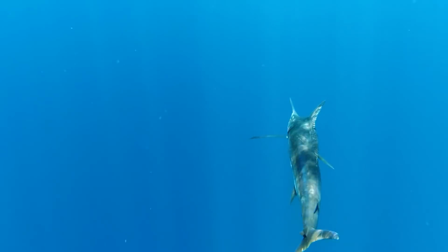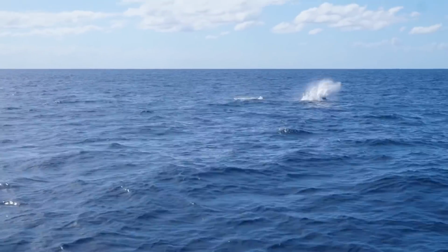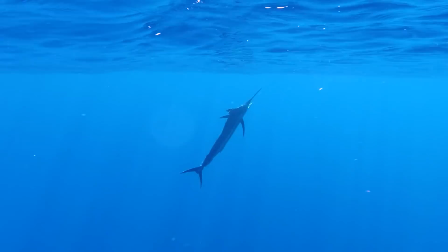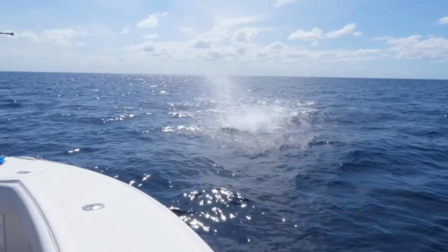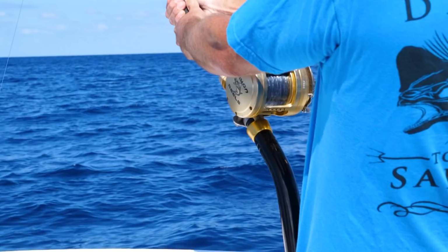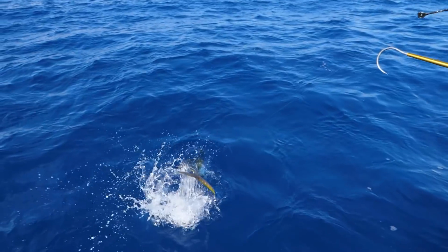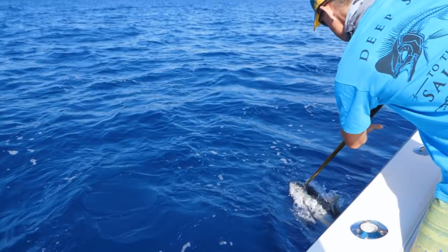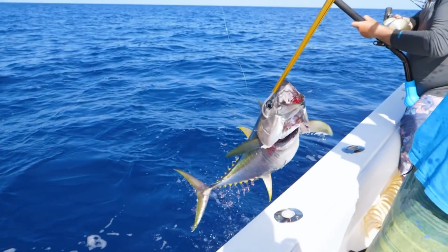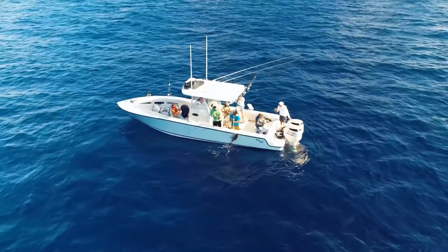All right, guys, well, we just hooked up to a marlin out here. There it is, nice. Woo-hoo! All right, he's coming out of the boat. Nice, woo-hoo! There he goes. All right, guys, we got some color here. Woo! Look at that thing ripping it up. Whoa, dude, what a fish. Woo! There you go, Cameron, your turn. Another nice yellowfin tuna. Good job, Cameron.